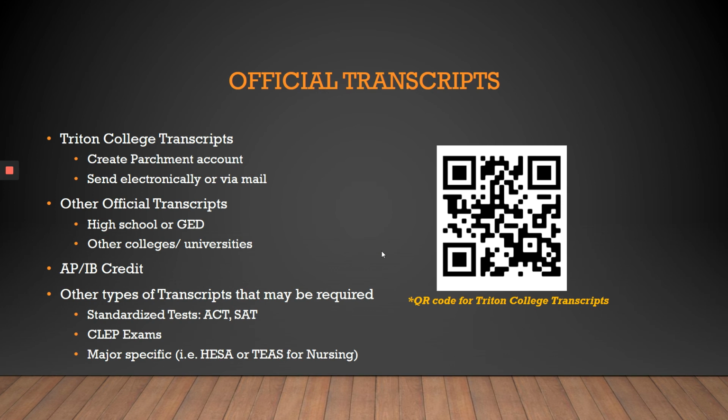Any other types of transcripts that may be required include ACT or SAT scores. Those are usually for either education majors or for the selective enrollment institutions. CLEP exams are proficiency exams that students take at Triton College to test out of certain classes and get credit. Those may or may not be accepted at a college or university, so you always want to double check with them. And also major specific exams. So for example, nursing students, in order to get into most nursing programs, are required to have a certain score in their HESI or ATI TEAS exam. If you're in that career, you should already know this, but those are the other types of transcripts that may be required.